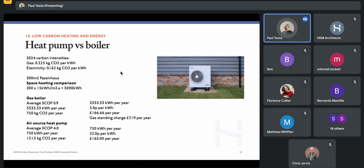So if we look at a gas boiler for a 200 square metre house, this is a 200 square metre passive house, it needs 3,000 kilowatt hours to heat it to 20 degrees for the year. So for a gas boiler, which is normally about 90% efficient, we're going to need to pay only about £166 in gas per year, plus a standing charge we wouldn't otherwise need. So that's another 220 quid. And we're emitting 750 kilograms of CO2 per year.